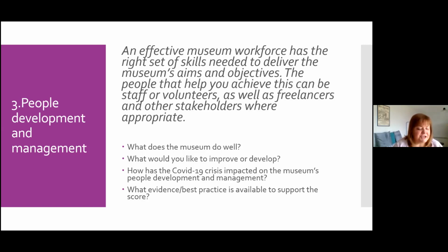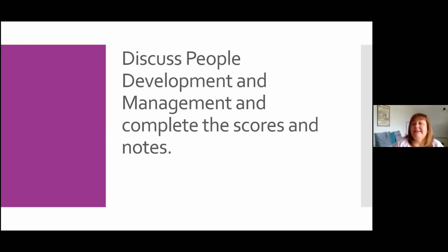So those are the question areas that you'll be looking at within the organisational health check, within people development and management. You can take a break here and spend some time discussing people development and management, complete the scores and the associated notes with it. Come back and join us when we're on number 4.